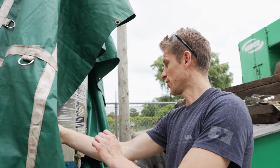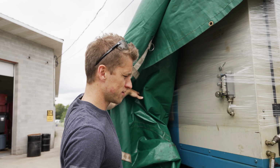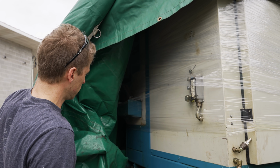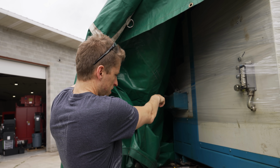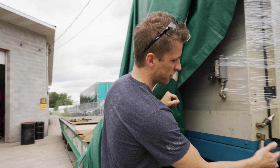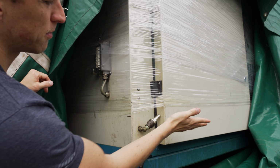Seen it yet. Okay, so it is old and grimy. It is 17 years old for sure, but a little Simple Green, clean that right up. Bar feeder interface right there, that's good. Parts come out over there. Chip tray goes underneath, I think from the front. You get some air hookups. Electrical cabinet. Yeah, we'll see.